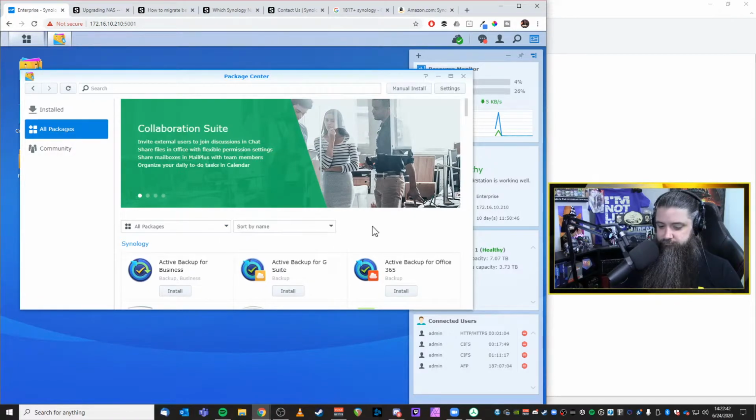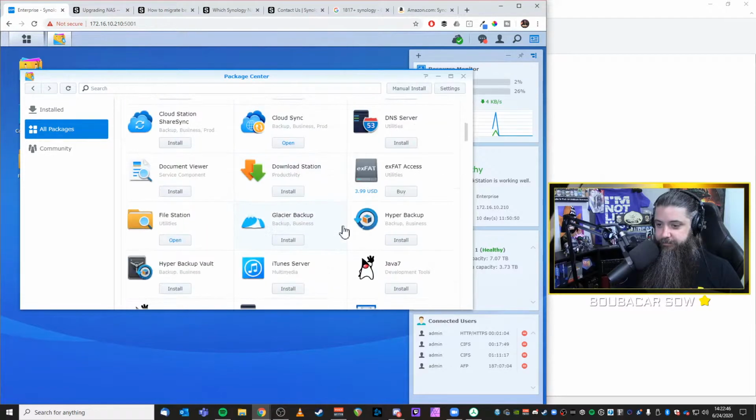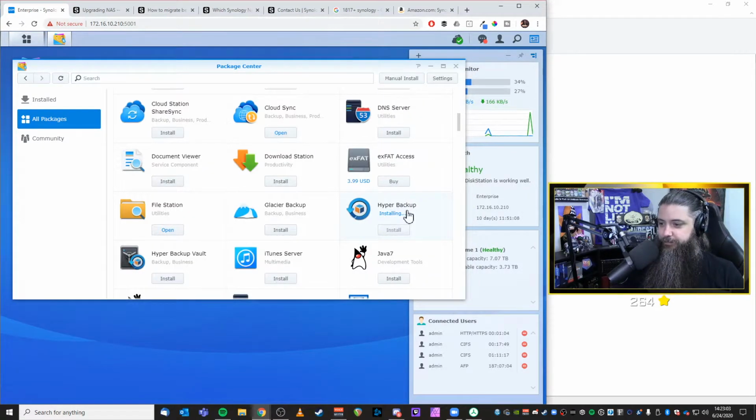Not wasted learning experience? Yeah, man. So Hyper Backup. Let's install Hyper Backup. By wasted, I mean I didn't get done what I intended to get done. That's all. Not that the time was wasted.